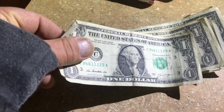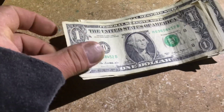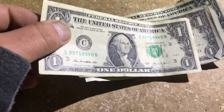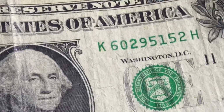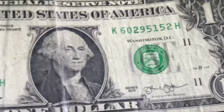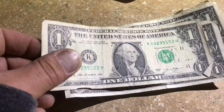I'm looking for a unique serial number or anything older than 1999. Nothing there. 33-71-1994-0. Not quite a birthday note there. 60295. I've seen these ones with one of the numbers printed darker. You can see how that number 2 is double printed. I don't know if that means anything or if those are worth anything. If anyone knows, just let me know in the comments. Other than that, nothing special, but I'll set that one aside.